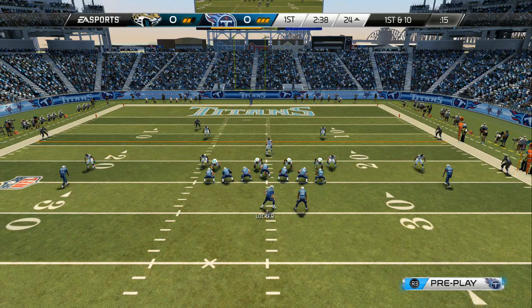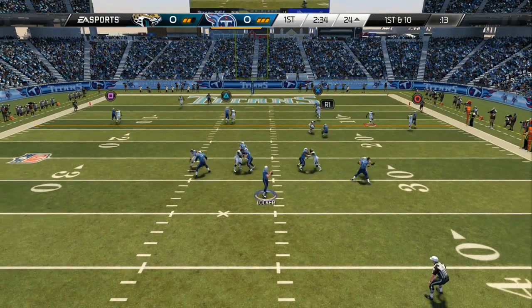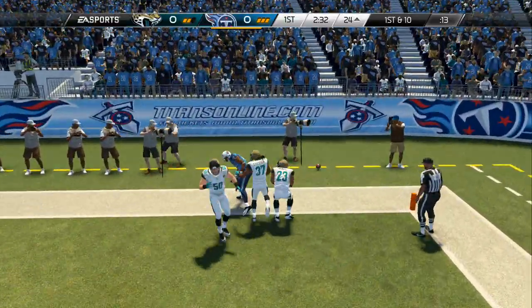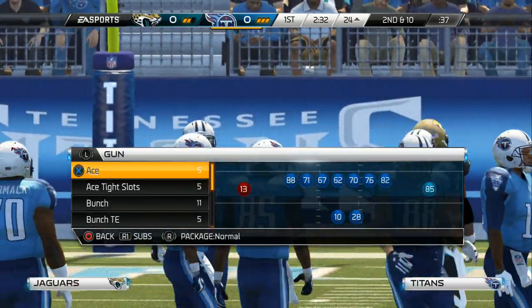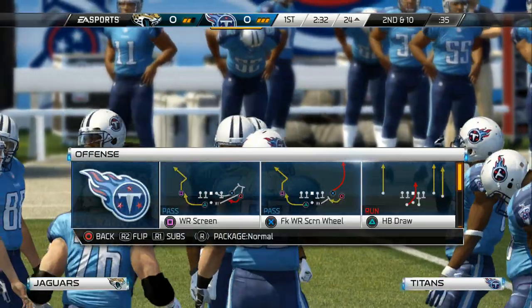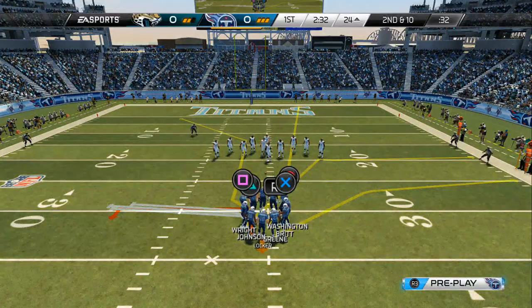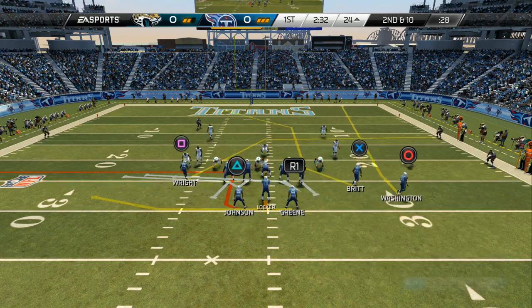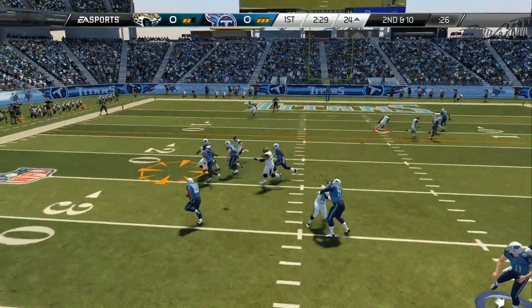That long gain sets them up here on this play. Jake Locker down the field, and it falls incomplete. Well, for some reason, this quarterback likes to keep trying to go deep down the field against his cover two. That's not the spot you want to go. You want to look underneath or right down the middle. Failing to complete that one, so second down here.